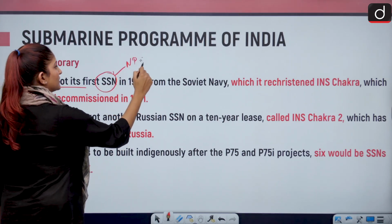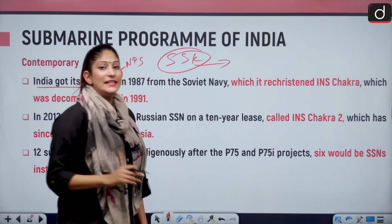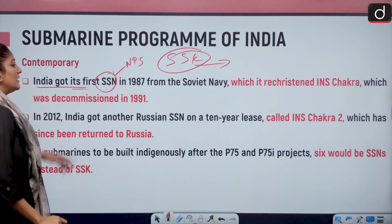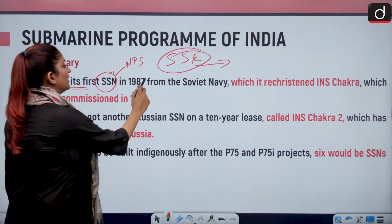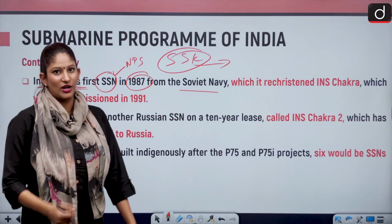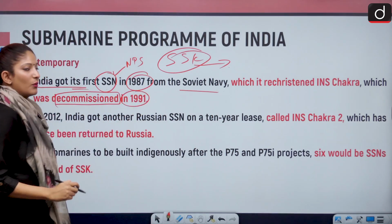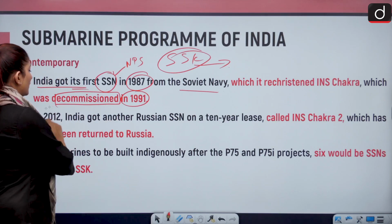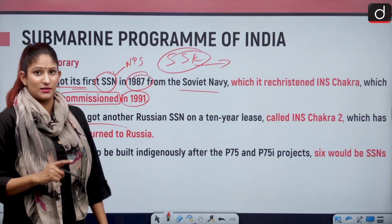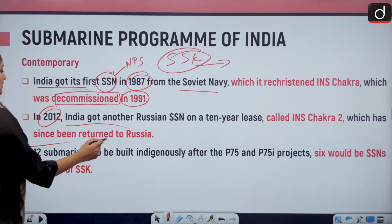Okay? Nuclear powered submarine. And SSK is basically the conventional diesel electric powered submarines. As you can see, India got its first nuclear submarine in 1987 with help from the Soviet Navy. It was rechristened as INS Chakra, which was decommissioned in 1991. And in 2012 again, India got another Russian nuclear powered submarine on a 10-year lease, which was returned. That was also INS Chakra, but it was INS Chakra 2. And it was returned to Russia.